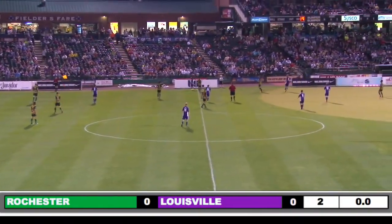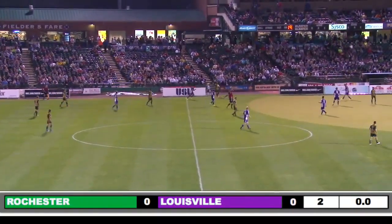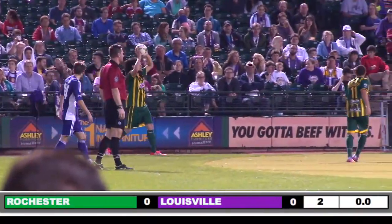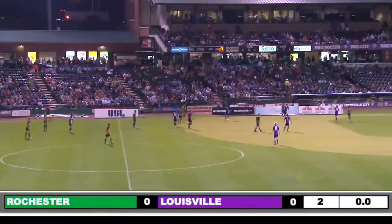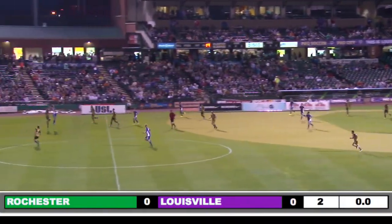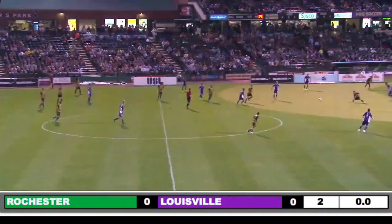Are we sure this is the second half? Because I'm not entirely certain right now, as I feel like I'm calling all the same plays I called at the beginning of that first half. Yeah, it really is. Louisville under attack here early. See if they can withstand it and find a way to put a counter together, but Rochester certainly not making it easy. And that's Shinoski trying to send that ball deep.